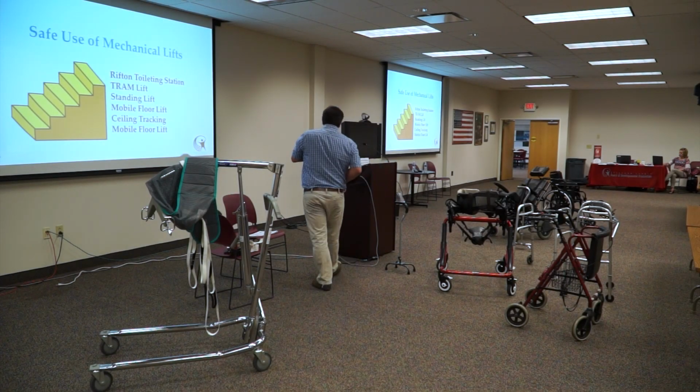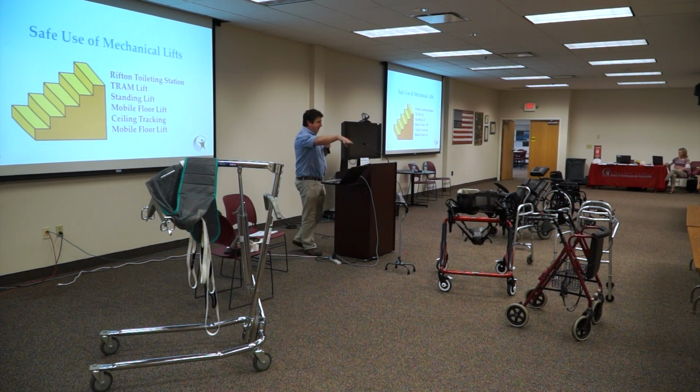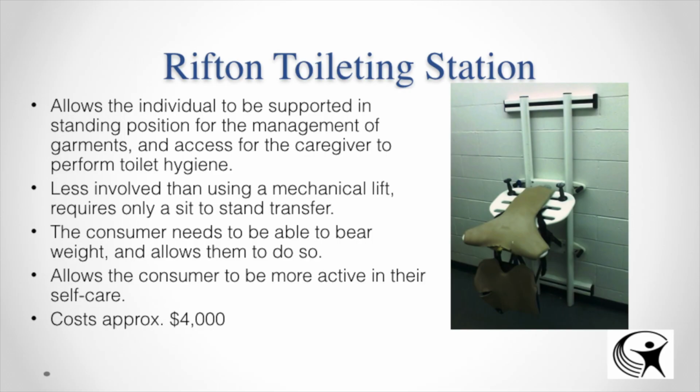So we're moving from your modified independent stuff here, not so much the pacer, but the walkers and the rollator, and we're moving into more dependent. We're talking more about transferring here. The first piece of equipment, the Rifton changing station, isn't really a lift, but it's bridging that gap. It allows people to be changed in a semi-standing or standing position, and a person should have some ability to weight bear, and it allows them to do so.